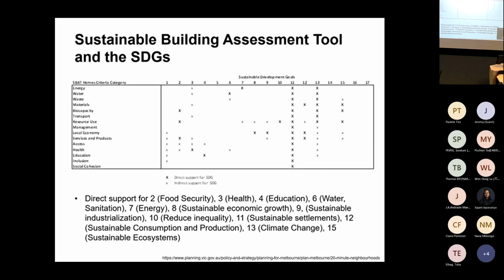We do the same for the Sustainable Building Assessment Tool, and what you can see here again is the matrix that shows the results. And what this shows is that the SBAT provides direct support for food security, health, education, water and sanitation, energy, sustainable economic growth, sustainable industrialization, reducing inequality, sustainable settlements, sustainable consumption and production, and climate change and sustainable ecosystems.